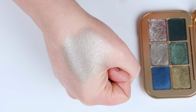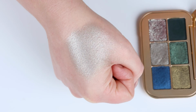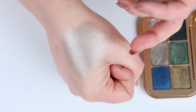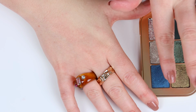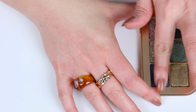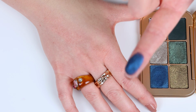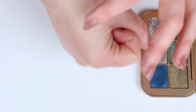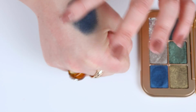And this will look really nice for the everyday. And for those of you that don't want that full impact of a metallic, you'll really like this particular shade. And lastly, we have Swan Song, which is this blue, and this is a satin metallic as well, described as a rich sapphire blue. Look at that. Wow. That reminds me a lot of the blue from Subliminal.